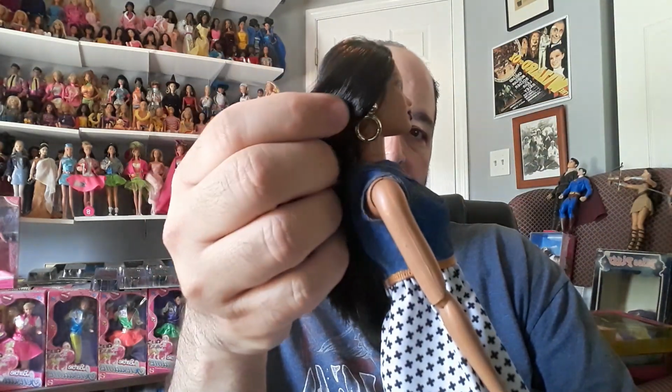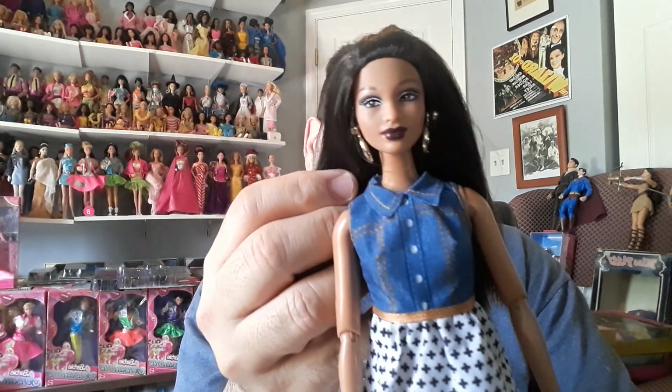But back to the Sew and Style line, I just think they were really well done. Yes, they could have used more body diversity, but Mattel wasn't there yet. It took them another however many years. But it's such a pretty doll, and I like her in this outfit. She's got some cool hoop earrings that you see here. Just a very beautiful face and really nice hair. Yes, it is straight, but other dolls didn't have straight hair.